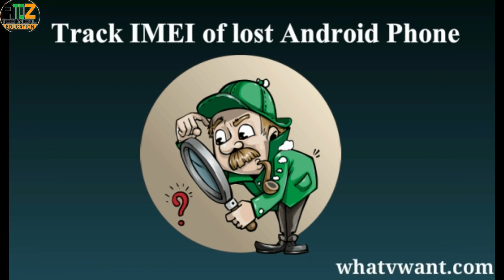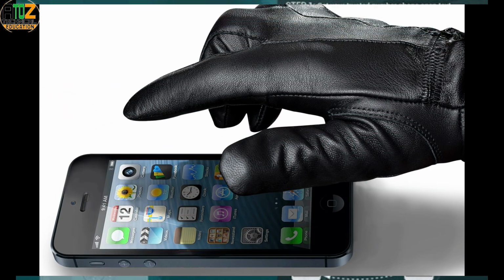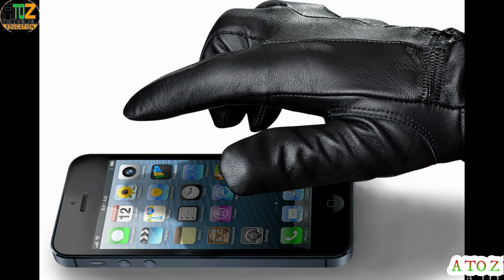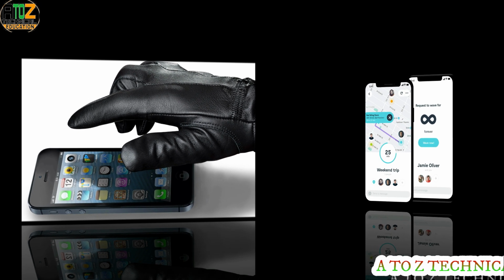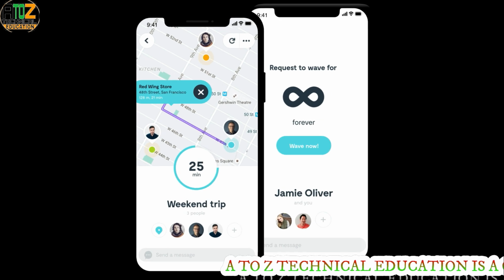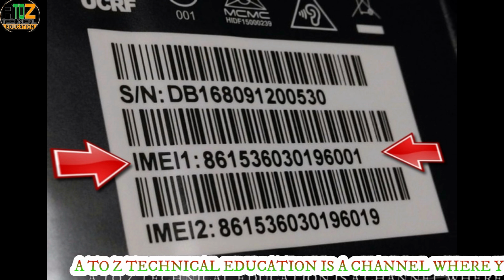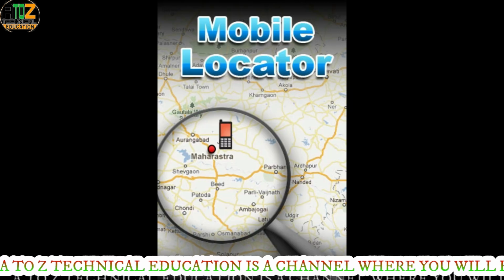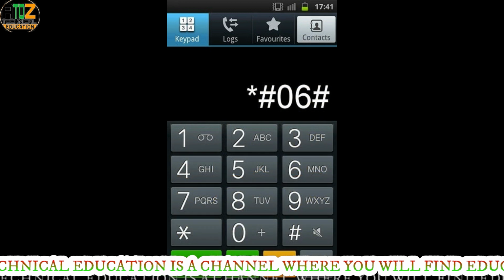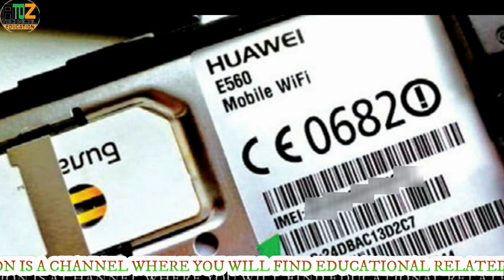IMEI number is not for mobile only. It is a type of network which can connect with your device. Take mobile phones, 3G, 4G tablet or in dongle you will find IMEI number. This IMEI number is your device identity. IMEI number is of 15 digit. You will find it in your phone bills, phone box cover or phone back panel, battery, or you can dial *#06#. Then also you will find your IMEI number.